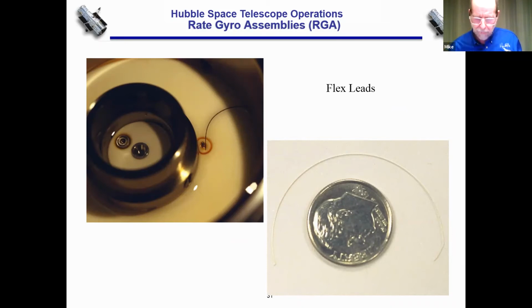But we've come up with some very unique ways of making use of other instruments on board Hubble, so we can keep on performing science even if we only have 1 gyro left. That's why people think we can operate Hubble for a lot more years. We have 3 working gyros. We only need 1. So we think we can go well into the late 2020s and even beyond. So yeah, knock on all sorts of wood.